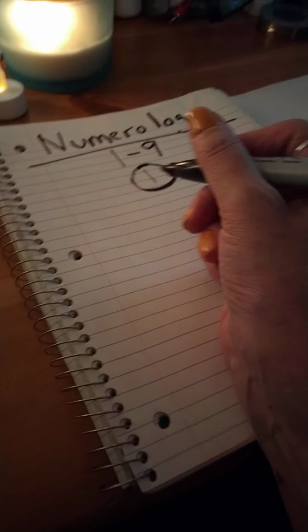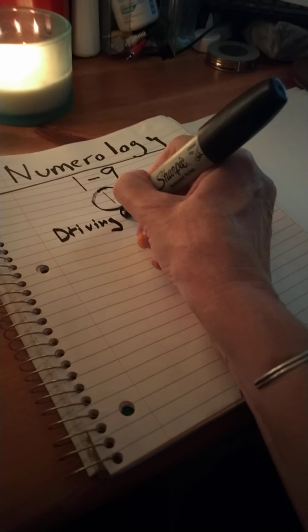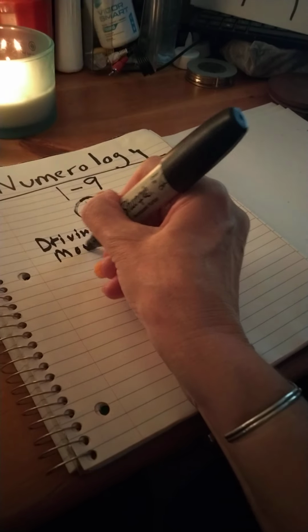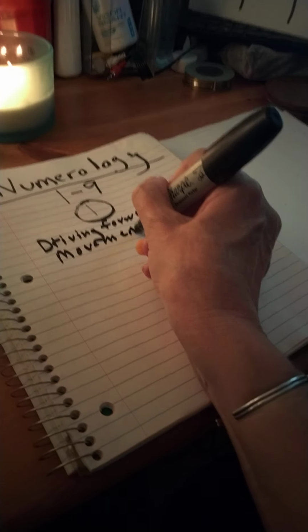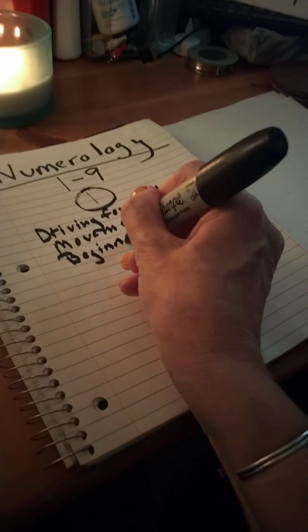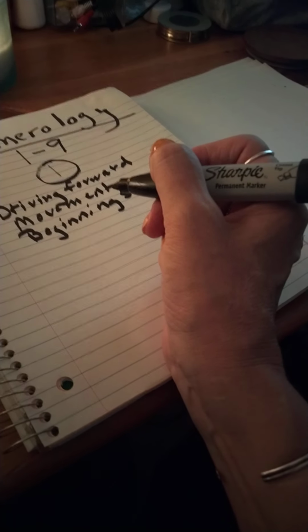The number 1 means a driving force, driving forward. It means get up and go. It means movement. It means beginnings. Can you guys read this? I hope. Beginnings. It means time to let go of the past, to bring new beginnings forward, to start something new, to start something that you've already begun.